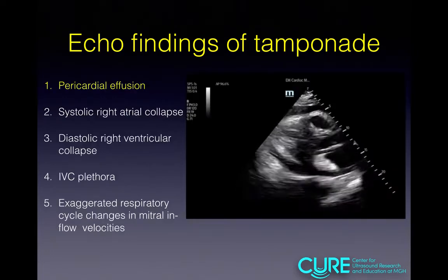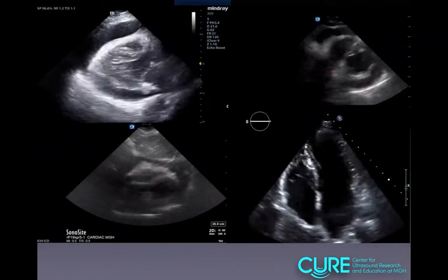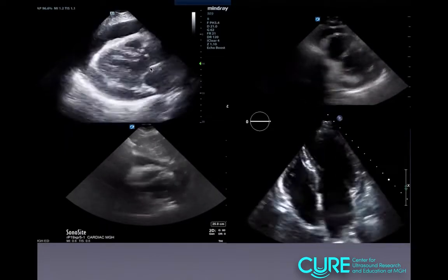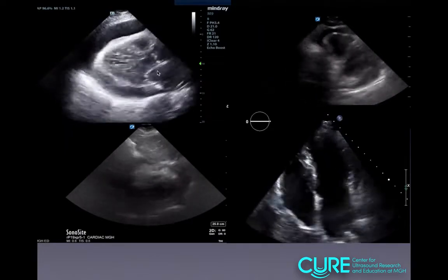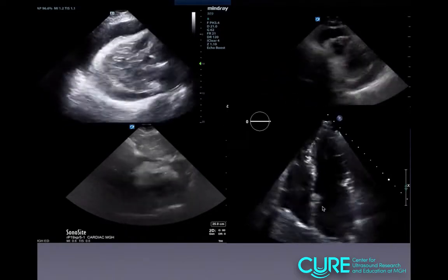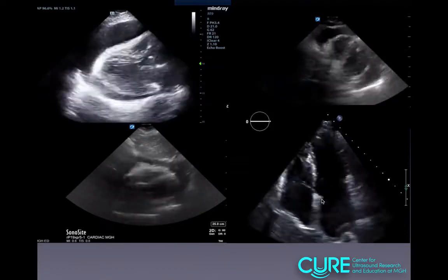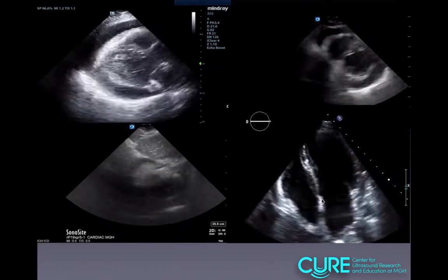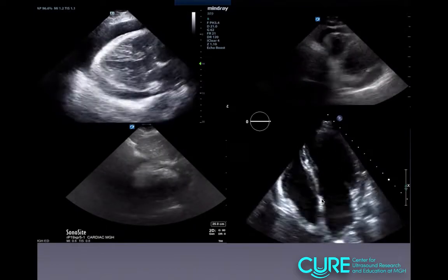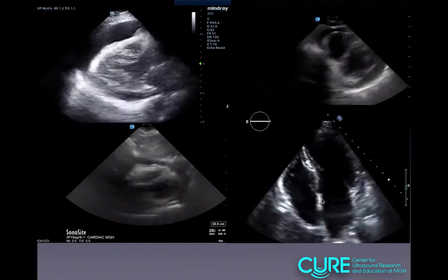So let's start. Pericardial effusion. In these figures or videos, we see pericardial effusion in the parasternal long axis, parasternal short axis, subxiphoid, and apical 4 chamber. The pericardial sac has less than 30 cc's of fluid, so any additional fluid can cause hemodynamic compromise. So how do you think about sizing pericardial effusions?